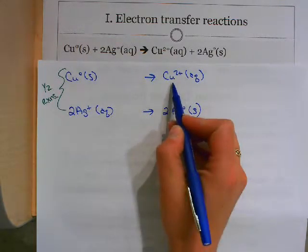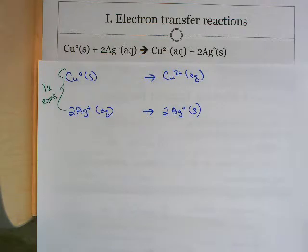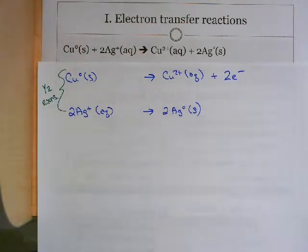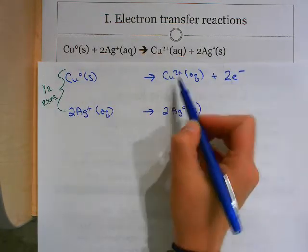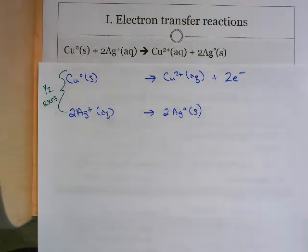Alright, what's the oxidation state of this copper ion? 2+, right? So, if I need to add electrons to make both sides equal in charge, where should I put the electrons? And then how many? 2. Right? So now I have an oxidation state of 0 over here, and over here I have 2 pluses, but now I have 2 minuses. So now everybody's equal to 0 on both sides of the arrow.